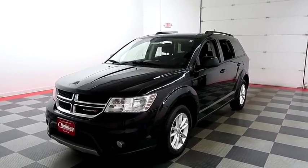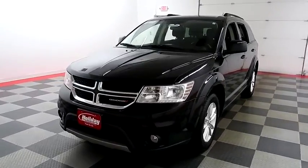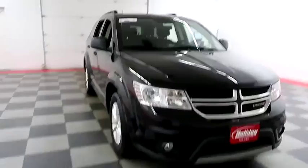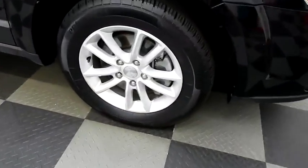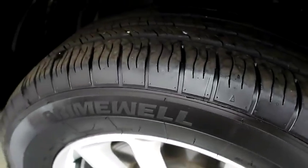Today we're going to take a look at a 2015 Dodge Journey. Stock number is A7189. Starting right away up front, you have factory fog lamps. A look down the passenger side. You have alloy wheels. Looking at the tread on the tires.